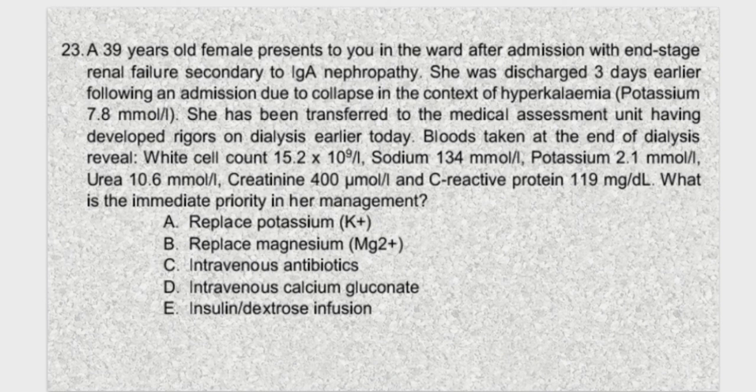Question number 23. A 39-year-old female presents to you in the ward after admission with end-stage renal failure secondary to IgA nephropathy. She was discharged 3 days earlier following an admission due to collapse in the context of hyperkalemia, potassium 7.8 millimole per liter. She has been transferred to the medical assessment unit, having developed rigors on dialysis earlier today.